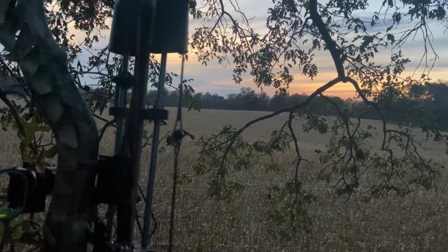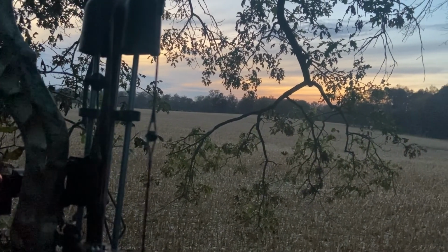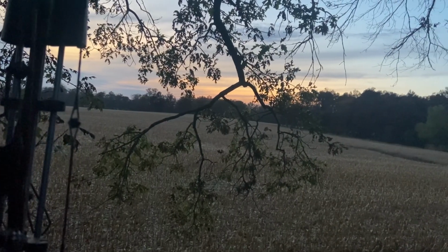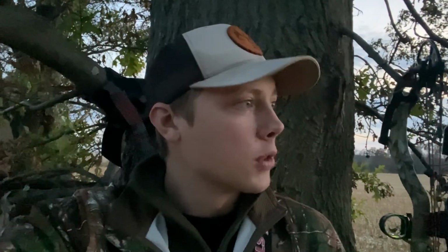Got about 10 minutes left. It's been a pretty slow night. I got a couple of does out in the cornfield 400 or 500 yards away. No sign of any of our bucks. Those are the only does I've seen. Like I said, been pretty slow. Kind of expected that with the hot weather.